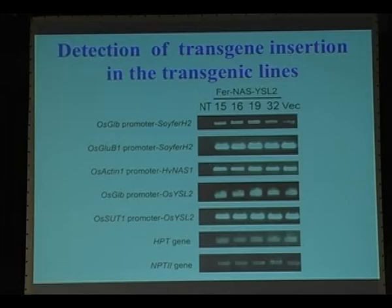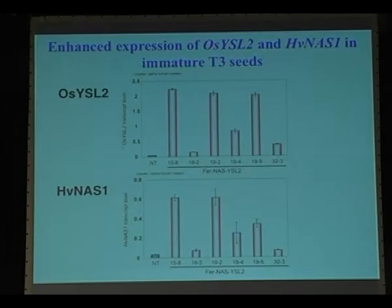We produced 45 independent transgenic rice lines. We call this FeL-NAS-YSL2. These regenerated plants were cultivated in a greenhouse, and those lines with a high iron content in their T1 polished seed were selected. These lines carried all the introduced genes as confirmed by genomic PCR. Ferritin accumulation in T2 seed was detected by Western blot analysis, and enhanced expression of OsYSL2 and HvNAS1 in immature T3 seed of selected transgenic lines was confirmed by real-time RT-PCR.